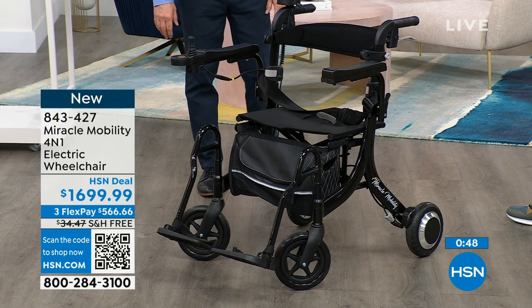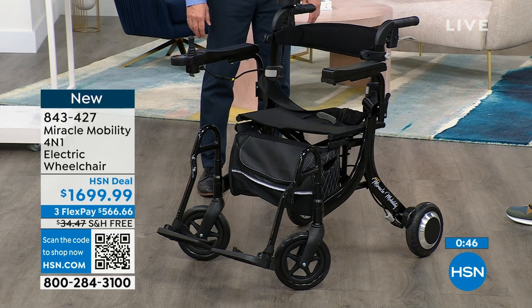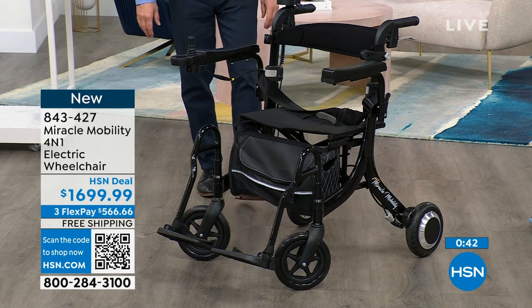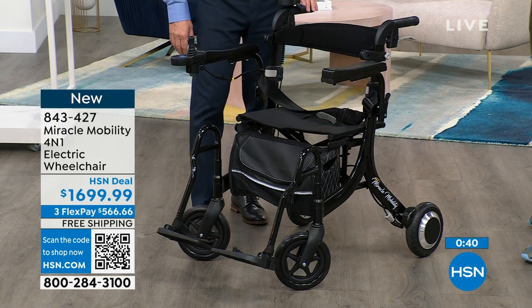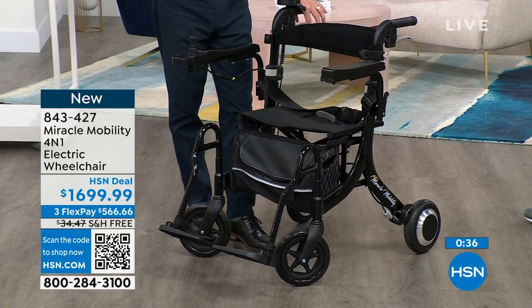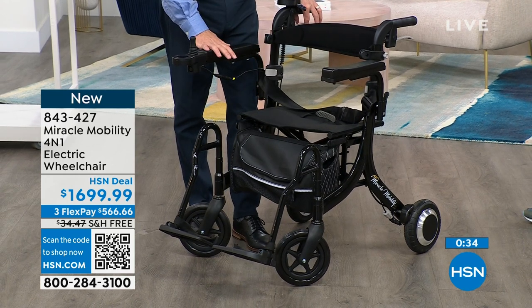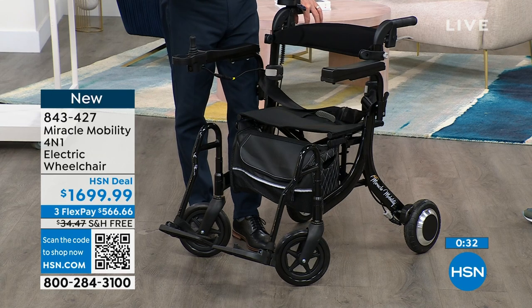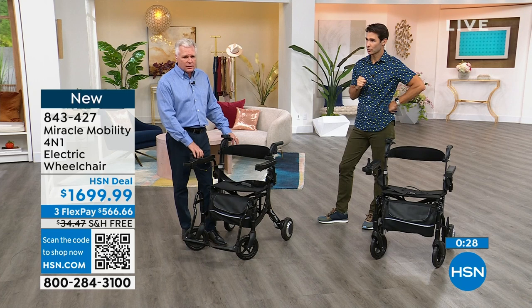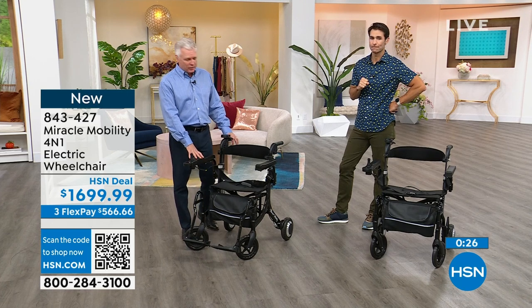Incredibly smooth and easy, responsive. I know sometimes electric wheelchairs are a little bit jumpy and it's hard to control at first. It's very intuitive. Right, you guys really made this intuitive and smooth. And the value is incredible because most power aids cost $2,000, $3,000. This one's $1,699 for a power-assisted mobility aid. That's a fabulous value. Yeah.